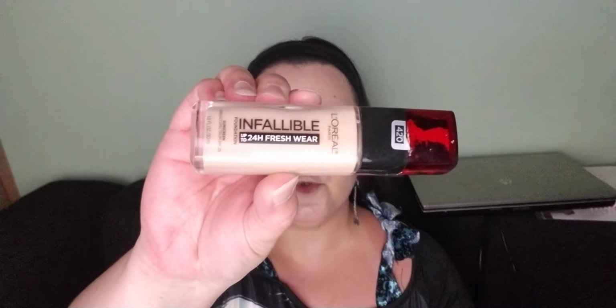And I'll tell you guys what I did to my face so far, and I am going to be using the Natasha Denona Sunrise palette today. So far, I went in with the L'Oreal Infallible 24-Hour Fresh Wear. This has been my favorite drugstore foundation probably ever. This is up there with like the Physicians Formula Healthy Skin one, although I am a little tan, so that is a little light on me. I just absolutely love this foundation. It is an everyday foundation for me.